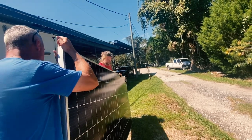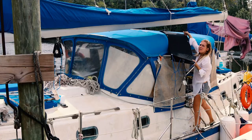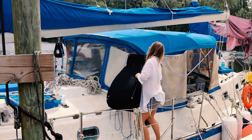Your side's draining. So let her drain. We'll have enough water coming soon enough. Foldable solar panels are off.